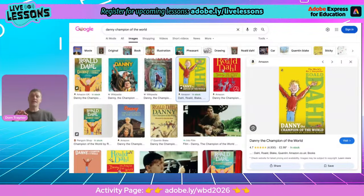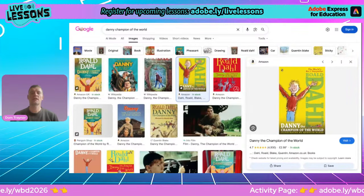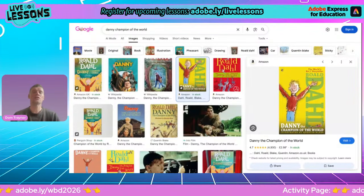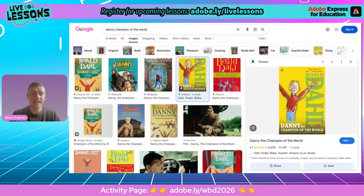Take a little bit of time with this. Take a little bit of time with your prompt. You don't want to make it too long, but you do want to think about the character in the book, whichever one you've decided. Maybe you've got a visual of that person. Maybe you actually need to explore the text to try and work out what kind of things you should be searching for.